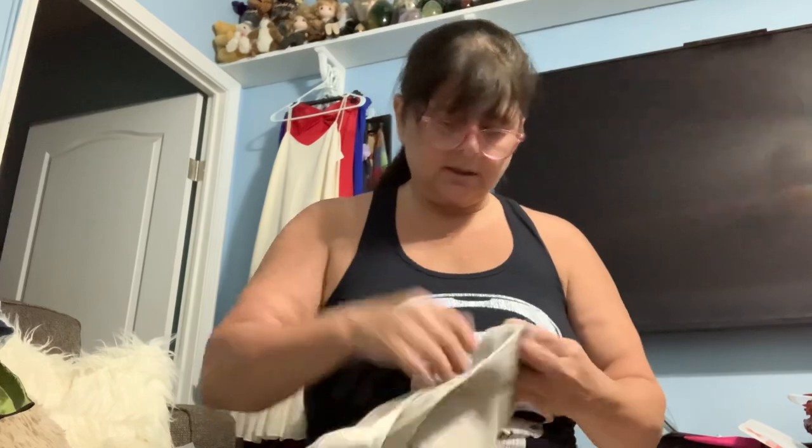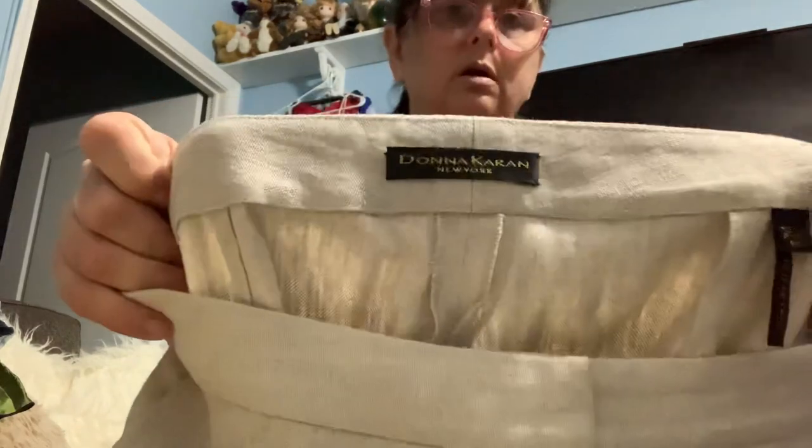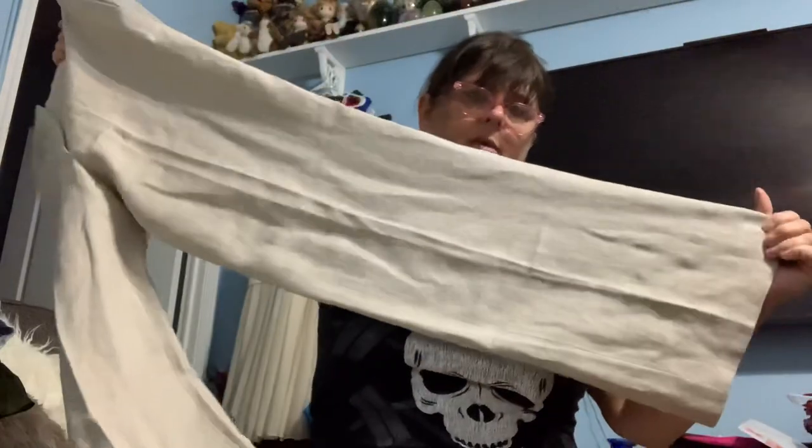100% linen is my guess. And it is 100% linen. This is a size 10, Donna Karan Work. Gorgeous tan linen pant. Straight leg. Front pockets. No pocket back. Really gorgeous tailoring. This is a heavy linen. Really great, because it's heavy. I mean, linen's going to wrinkle, it's supposed to, but when it's this heavy, it doesn't do it a lot. So I'm going to steam that up.